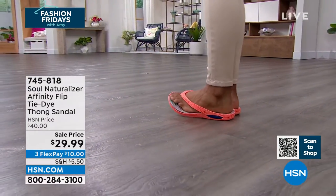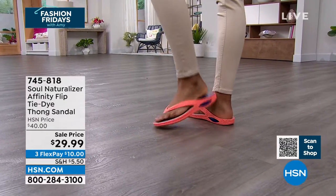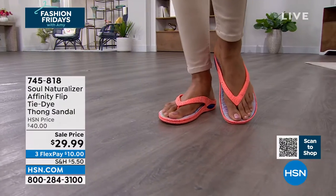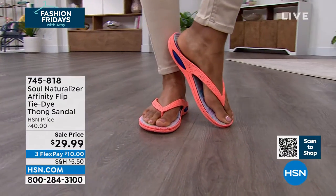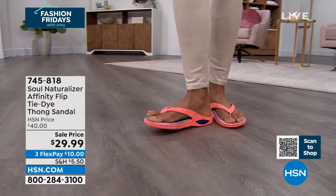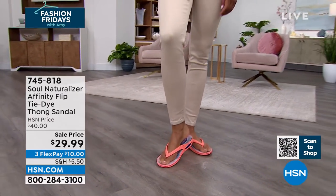It is moving into sandal season. When sandal season starts, these are $40. You'll find these in the department stores at $40. Today, get it here at HSN while we have your sizes 6 through 12. Angie, if I'm a half size, do I go up or do I go down? Just go up a size. Okay. So easy to do. Just go up on your size.